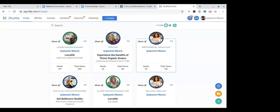Okay. So when you get the Shuffle Card platform, it's $20 a month. And for that $20, you can make 10 cards. You can send these cards out an unlimited amount of times. And anytime you want to change a card or delete a card and create another one, you can.